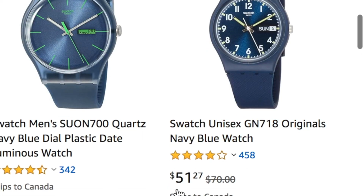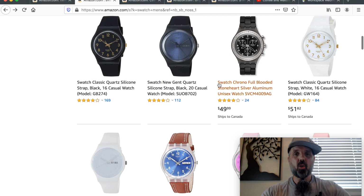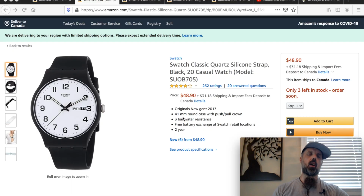Now, like this one, for example, is $51.27. So I couldn't include that in this video. It's $1.27 over the $50 price point, but that means I can't include it. Here's a Swatch Chrono for $49.99. We have this one, $50.65. Can't include it, 65 cents over. What am I going to do? Now, moving along, let's move on to the next watch.